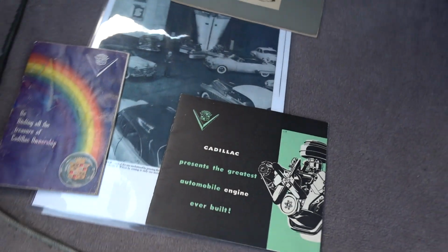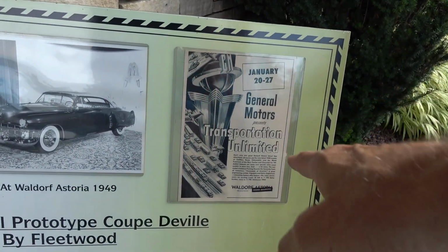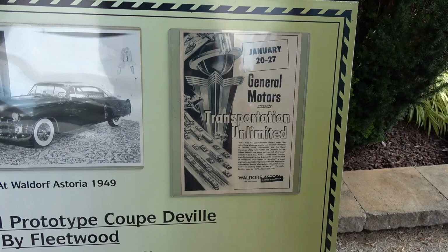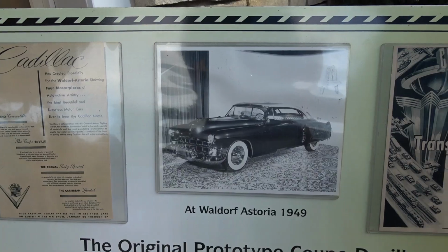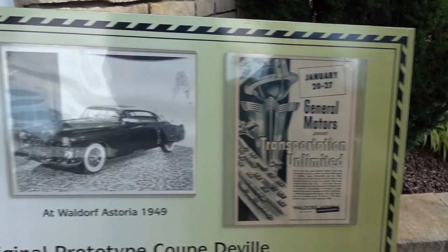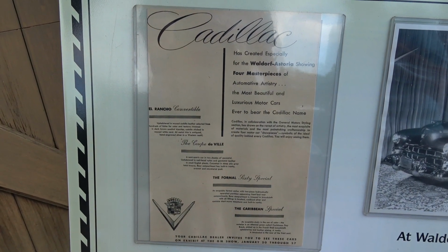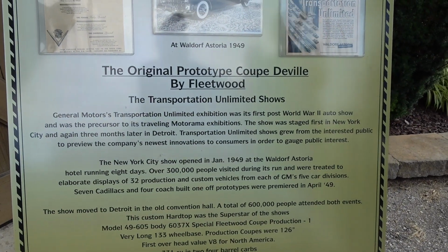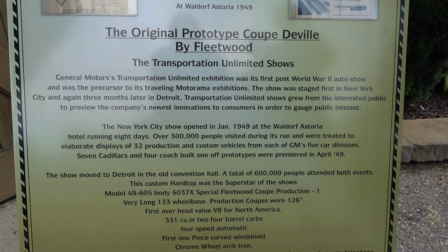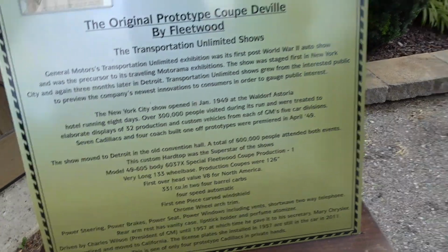Well, let's take a look at one more piece. I want to just come over here and describe what we have here. These are some original documents. There's that actual document for the Waldorf. These are actual brochures from the show in 1949. A general invitation here for the show. And then this is a flyer for Cadillac specifically. GM made four special hand-built one-off Cadillacs for this show. Those are the brochures for it. 331 cubic inch. Going slow enough so you could see those.